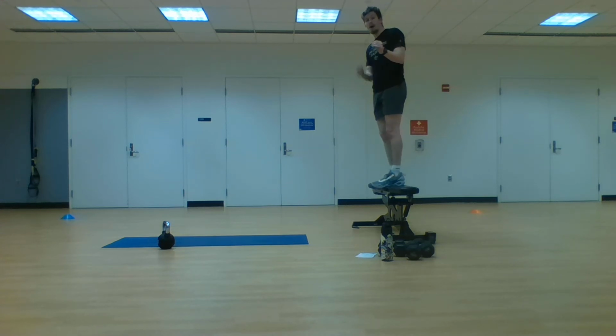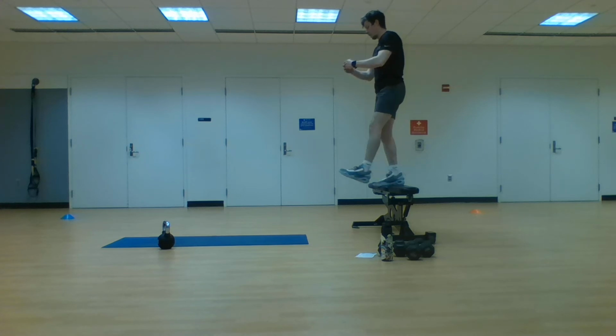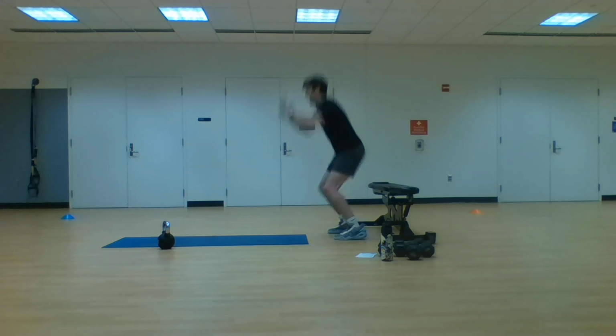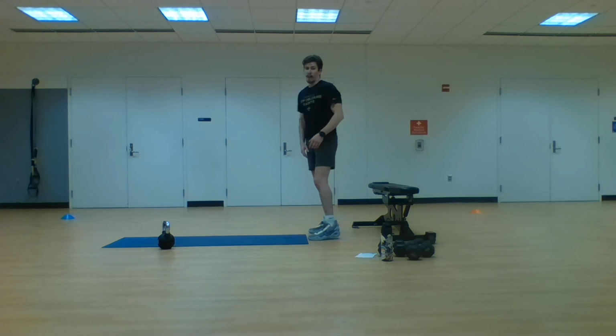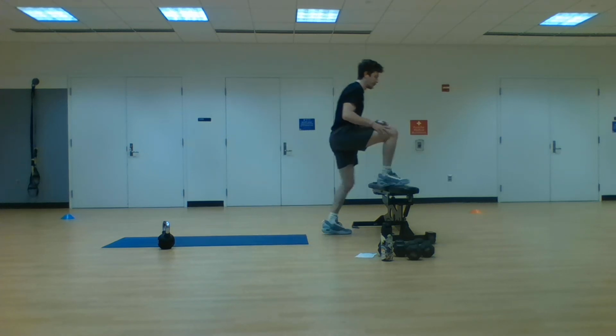So it's going to be that same part of landing, but here we're going to quickly transition that into a vertical jump. So quick transition down, land, hop on up, sticking that second landing. I'll do that again, depth land into a vertical jump.